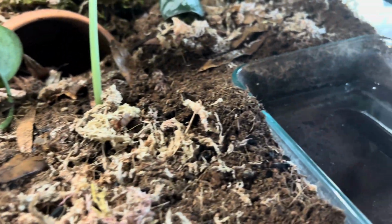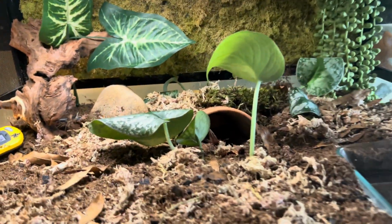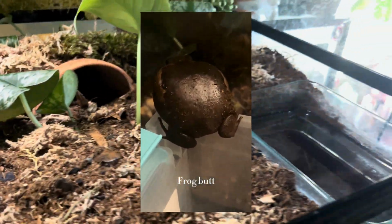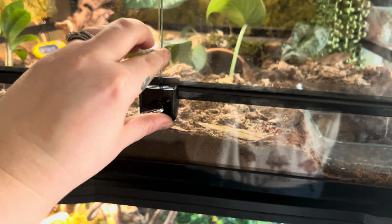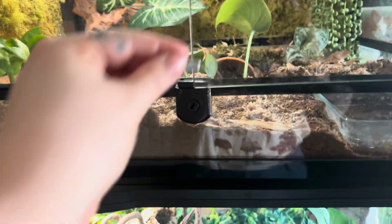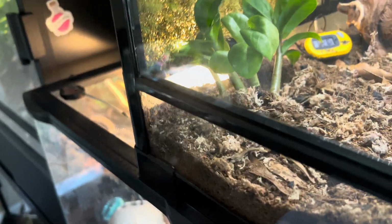Yeah, I do not see him. I will also insert a clip for you guys. That way you can see exactly what he looks like. And then, yeah, this is his cute little enclosure. Oops. Maybe. I cannot do this with one hand. Okay.